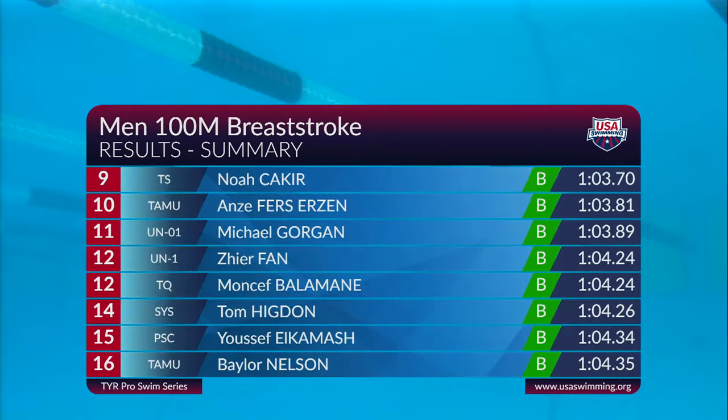The B finalists, led by Team Suffolk's Noah Kakir, Anze Ferens Erzen, Michael Gorgon, Zier Fan, Monsef Balamain, Tom Higdon, Yosef El Kamash, Baylor Nelson into the B final for Texas A&M at 1:04.35.